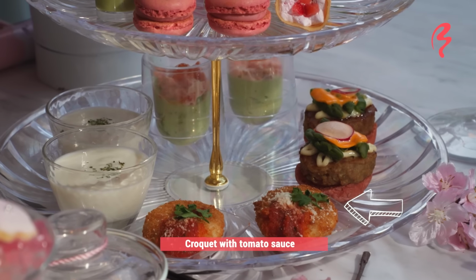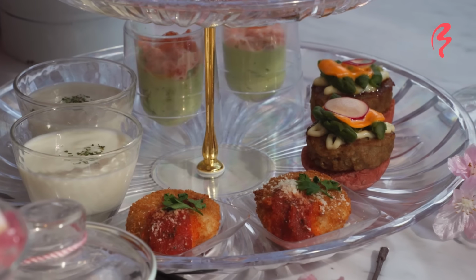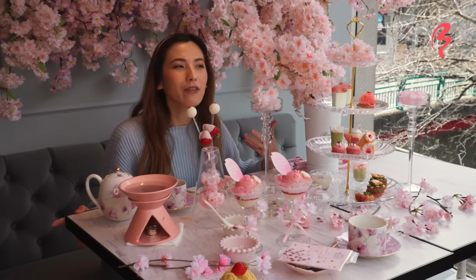Let's go with the croquette, shall we? いただきます. That's lovely. Very flavorful. And the inside of the croquette itself is really pillowy and fluffy and almost a little bit juicy. Is this not heaven? Have I died?